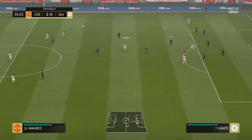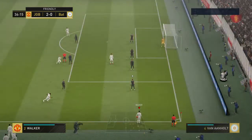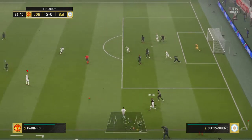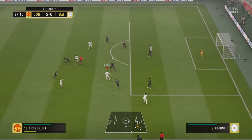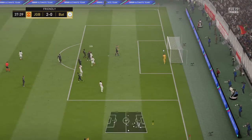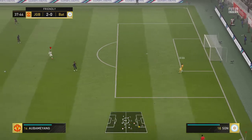Well, now they've got the ball, what are they going to do with it? Shot on! Got in the way. Deflected out for a throw. Fabinho, Conte, Trezeguet, with Conte again, and shoots! Got his laces behind that one. Took his eye off the ball, but not a bad effort.